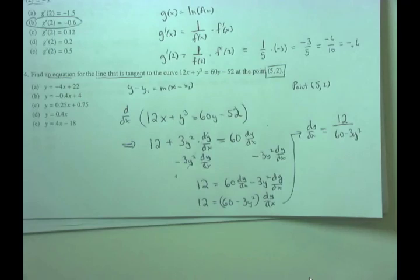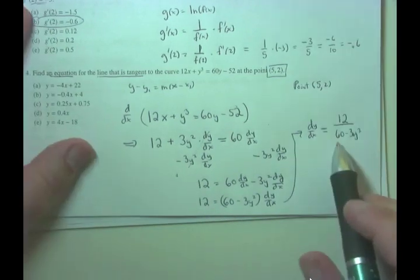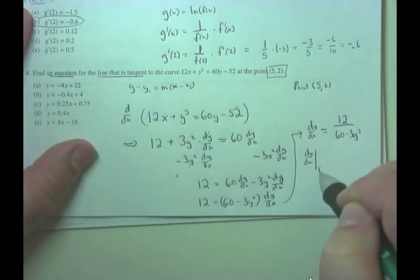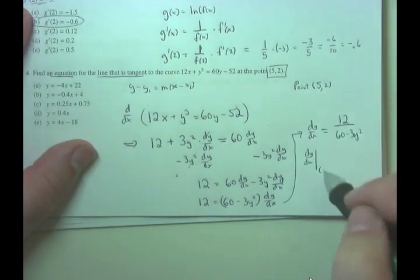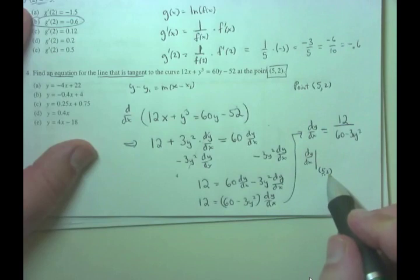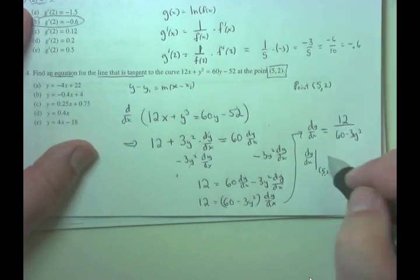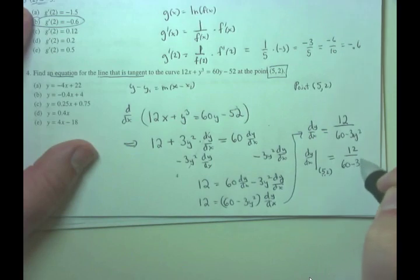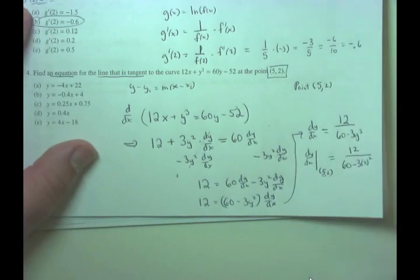There's my guy, but remember, that is the derivative function. What do I want? I want the slope of a tangent line. To figure out the slope of a tangent line, I'm going to take this dy over dx and replace all my functions with 5, 2. Which means wherever I see an x, I'm going to replace it with 5. Wherever I see a y, I'm going to replace it with 2. Does that make sense? So this is equal to 12 over 60 minus 3 times 2 squared.